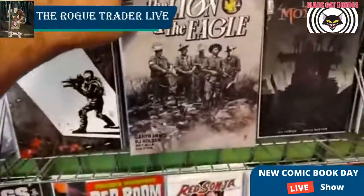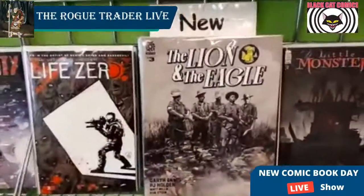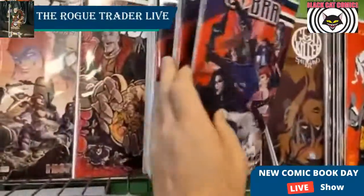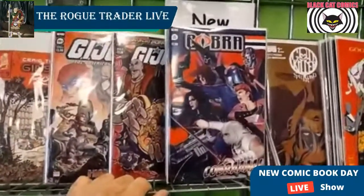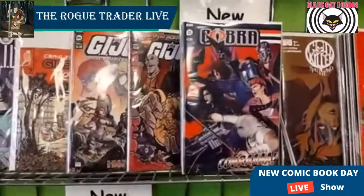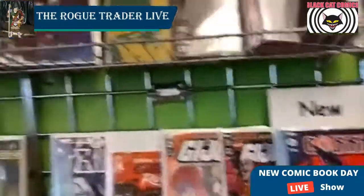The Lion and the Eagle is at issue number 3. This is a fantastic book. Really enjoying that one. One that a lot of us have been waiting for, Cobra. That is a one-shot. They're doing these G.I. Joe one-shots. Loving the stories, kind of throwback stories, and then you get a new story with them. So very cool stuff. Morning, Chad.